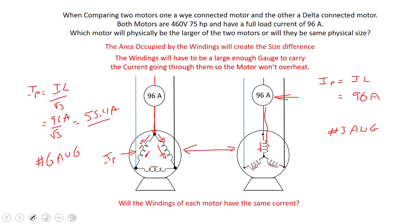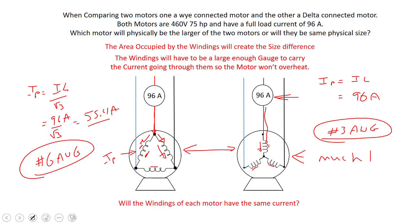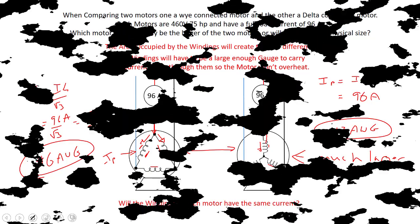So we'd see that this Y motor would have to have number 3s, and the delta motor would have to have approximately number 6, which is much smaller. So the Y motor would end up being physically much larger than the delta motor, and probably a little more expensive to manufacture. For that reason, when we get to the larger horsepower motors, they're almost always delta. At the smaller horsepower motors, they could be Y or delta.